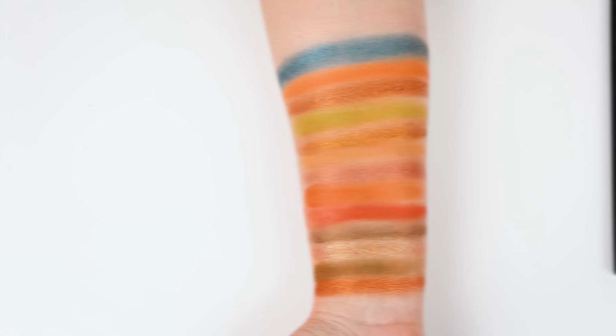I love that she's got a mix of mattes, cream-to-powder formulas and metallics, and you can pop all of these shades out to mix and match with your own custom palettes, which I love doing. I regret nothing about picking this palette up. Absolutely love and adore it, and I hope she re-releases it again so that anyone who's been eyeing it can grab it.